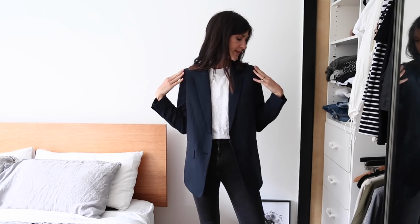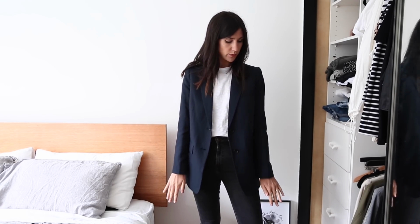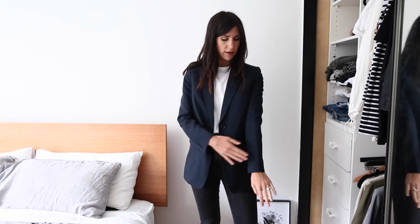So here I am in the cotton linen blazer from Everlane. This is the exact same cut as the other blazer I was wearing. It's oversized, however this one actually fits me properly. It cuts off at the right point here on the shoulders, so it's not too broad, and I actually really like the way that this one looks just on its own. The sleeve length hits me at a pretty good point. If you're petite, you may need to get the sleeves taken up or else just roll them up. But I am so impressed with this.